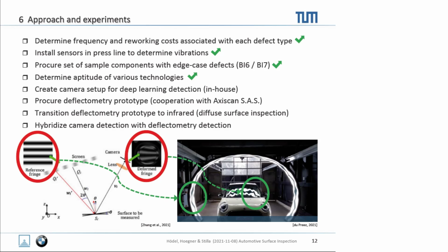So what is our approach? What experiments are we going to do? Well, to begin, we have determined the relative frequency and associated reworking costs associated with each defect type, as was presented earlier on, so we know what defects to focus on. Then we have also installed sensors in our press line to determine the vibrations, so we know what vibrations any potential system will be subjected to. Furthermore, we have procured a set of sample components that have edge case defects. Here you can see a BI6, BI7. That is BMW specific jargon relating to the quality of each component.